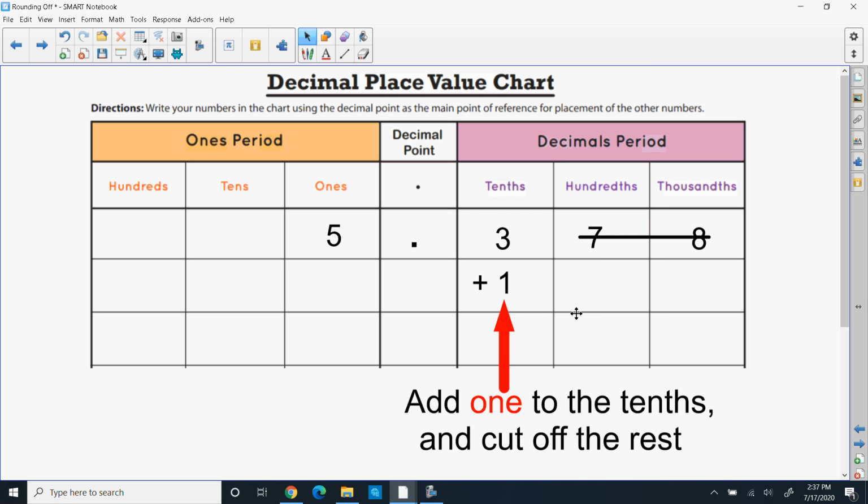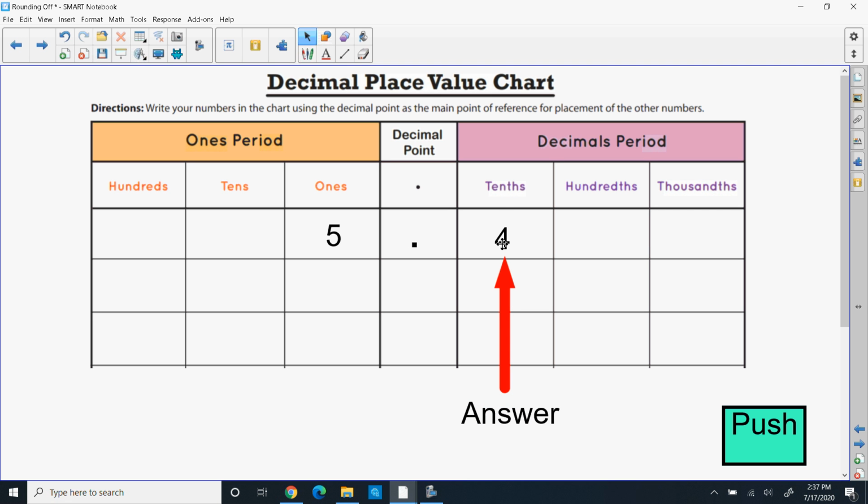So what we need to do is add 1 to the tenths column and cut off the rest of the digits. So I'm going to cut off the 7 and 8 because I don't need that anymore. And I'm going to add 1 to the 3. So 3 plus 1 gives me 4. So in the tenths column, I no longer have a 3. I have a 4 there because I rounded it off. Notice the 7 and 8 have disappeared, so they're no longer there. And I have 5.4, which is my answer. So my answer is going to be 5.4 when I round that off.